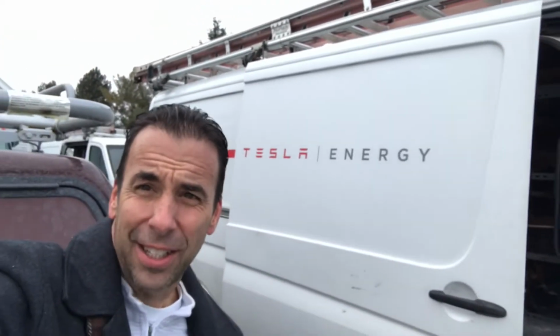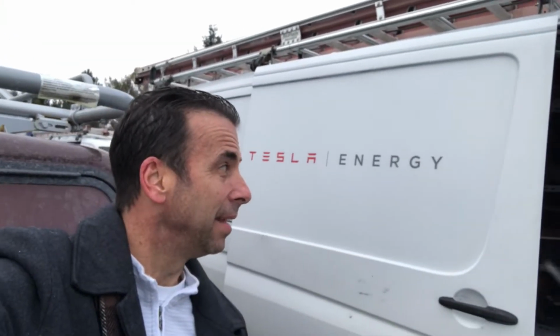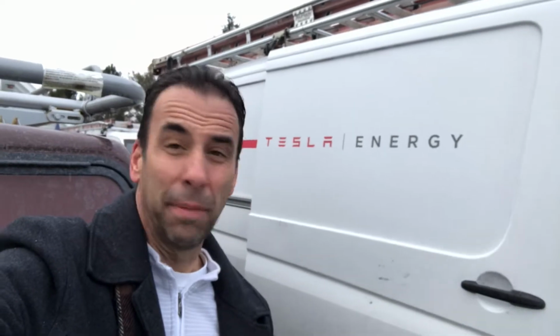Have you ever seen a Tesla energy truck? I haven't. I think it's pretty cool. There's a guy in the front seat and he's a little creeped out basically from what I'm doing. But here we are. We're gonna go talk to Harry, talk about why he's doing what he did. There they are up on the roof. Have some drone footage coming as well. How many guys have a Tesla flag in their front yard? Pretty cool. Okay, so here we are.